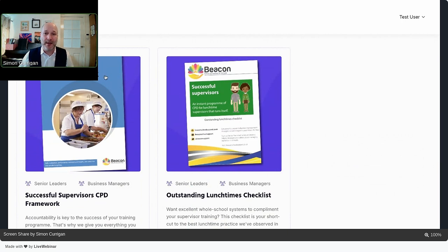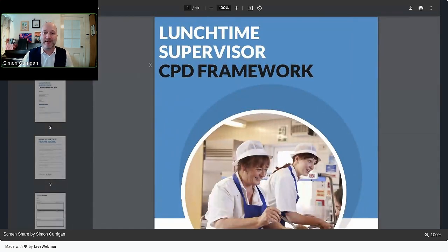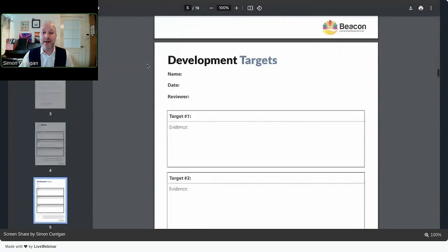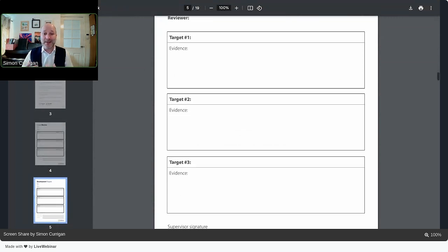And I'm going to click here, and if I share this tab, here we've got the CPD framework, and there's loads here for you. There's a quick explanation, but if you're going to take the individualized approach, we've got development targets. So you sit down with your supervisor and set them individual targets. And I'm going to show you how to get those targets in a moment. It's going to save you tons and tons of time.